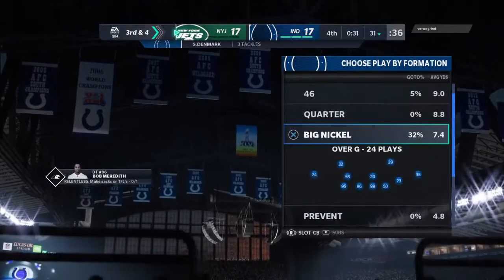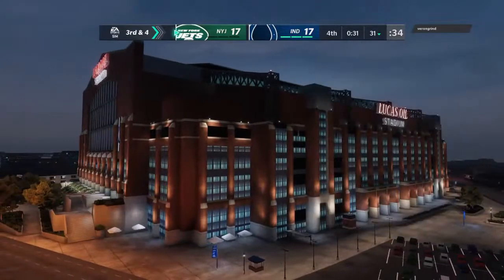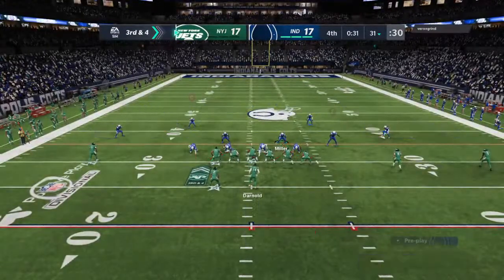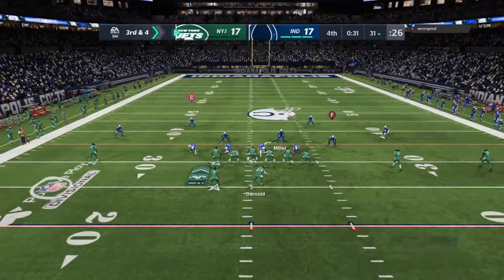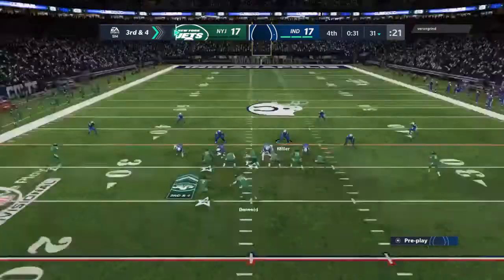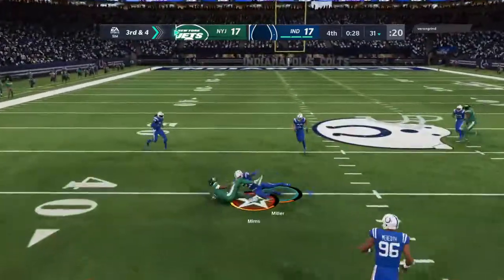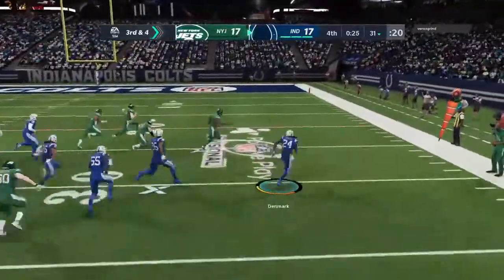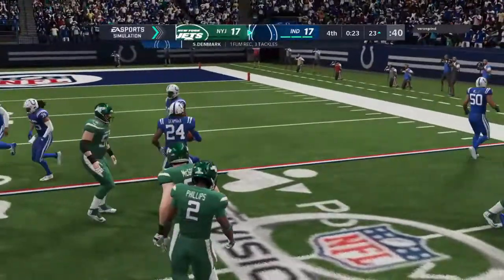Chess match here late. He was looking for John Ross that time. 3rd down here. 3rd down and 4 yards to go. Darnold now to throw. And it's Mims. And he lost the football. And the Colts pick it up. He's going to get this one to the 23-yard line.